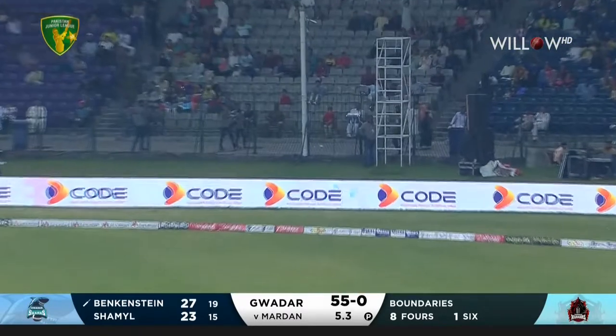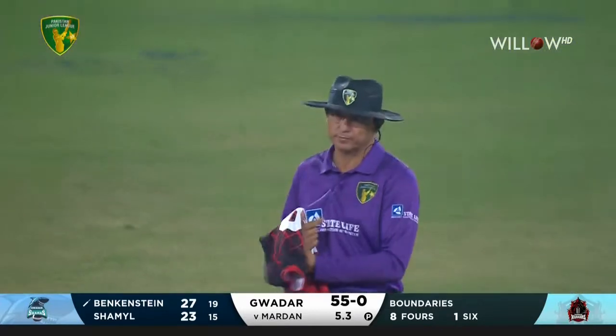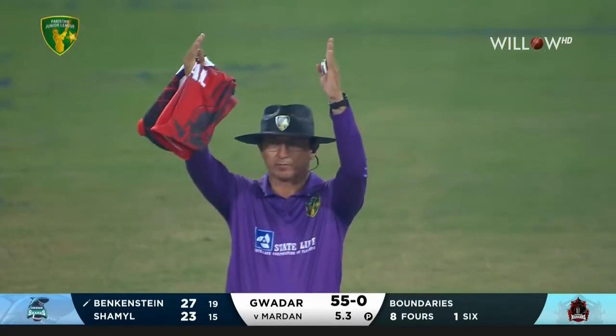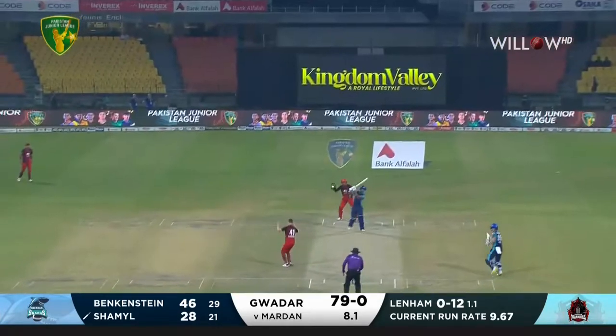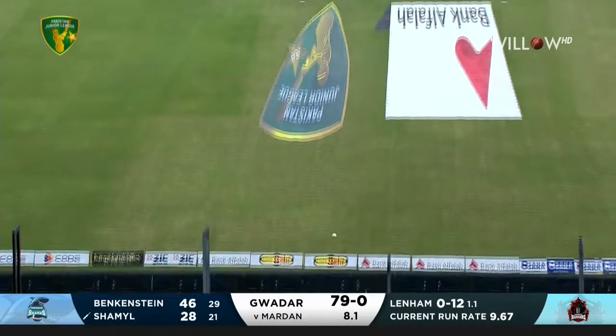Oh, does he get this all the way? Fine leg up. You cannot bowl there to Luke Benkenstein. He just helps himself to a maximum. They're using the sweep when they can't go down the ground. That's a lovely shot. That is such a good shot.